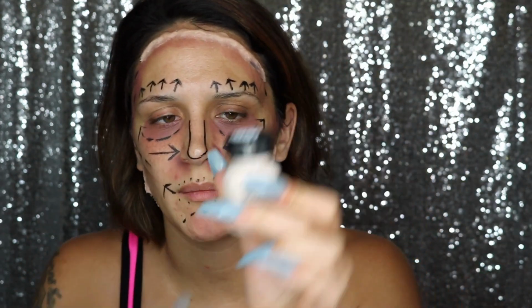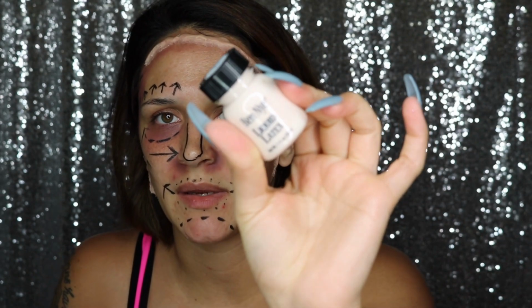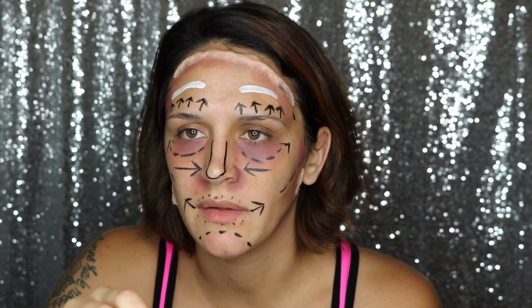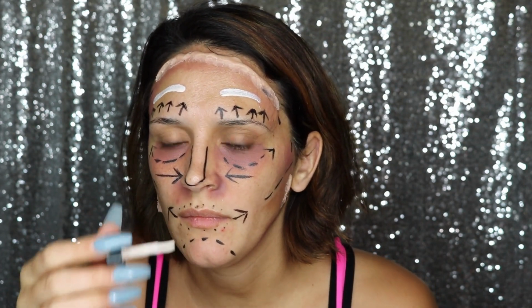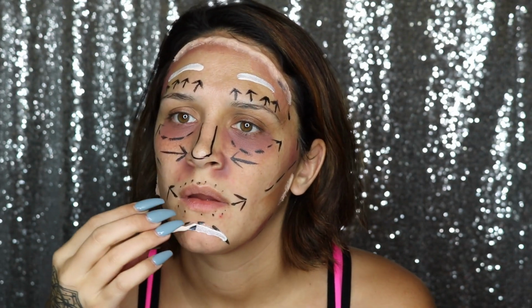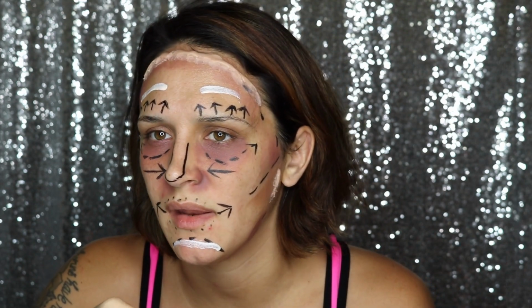Okay, so now I'm going to take the liquid latex. This is that same liquid latex out of that Ben Nye kit. Ooh, I got a piece of hair stuck to me. I'm just going to take the liquid latex and lay it across where I have some of these arrows going up, and I'm just going to layer it. It'll dry clear, but I'm just going to layer it. Because when you layer it, you're able to pull at it and make it look like hanging skin.